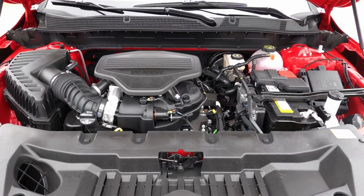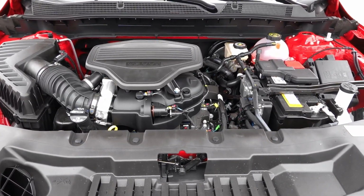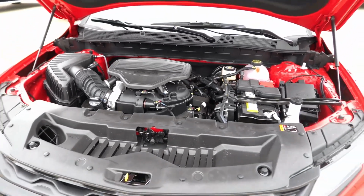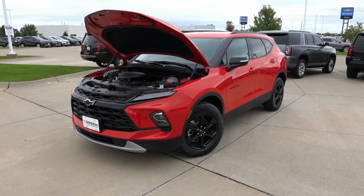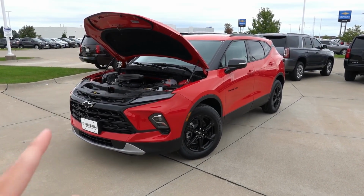So under the hood of this Blazer is the optional 3.6 liter naturally aspirated V6 engine that puts out 308 horsepower and 270 pound-feet of torque through all four wheels, because this one is optioned with all-wheel drive, although front-wheel drive is available. Now all Blazers are going to come standard with the 2-liter turbocharged engine, except the RS trim, which comes standard with the V6.